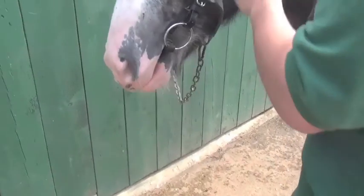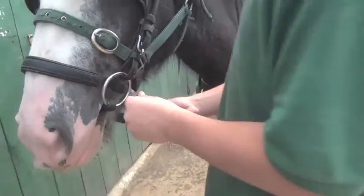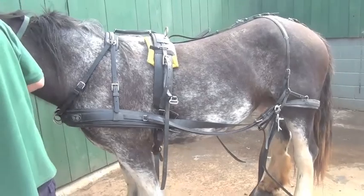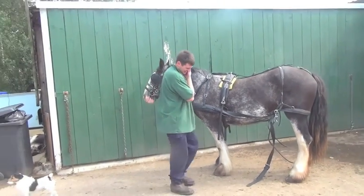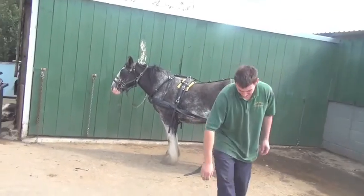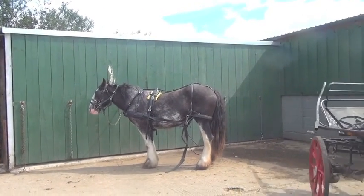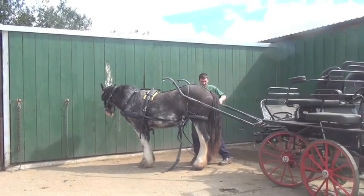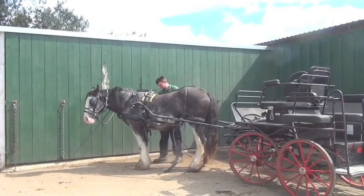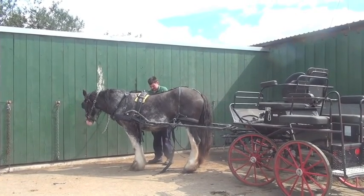She's got a rubber bit in her mouth, one of our soft, flexible rubber bits. And she's not got a groom standing by her head to hold her still. Fletcher's doing this all by himself.